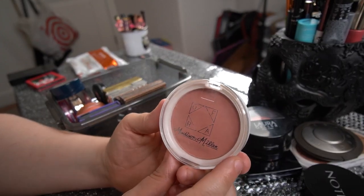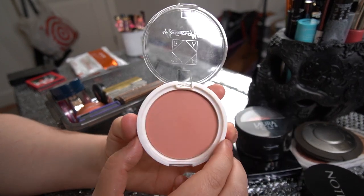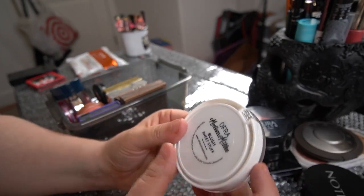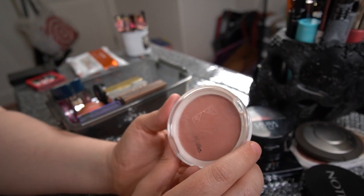Next, we have the Ofra Cosmetics Madison Miller. I did get a fair use out of this too. It's just a very, very neutral, natural blush shade. It is the shade Sweet Stuff, and it actually really is nice. I probably should hang on to this.